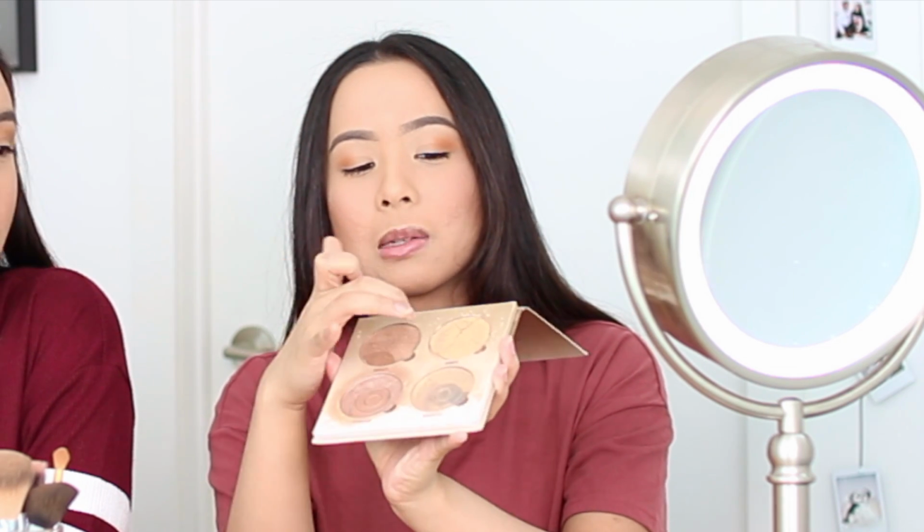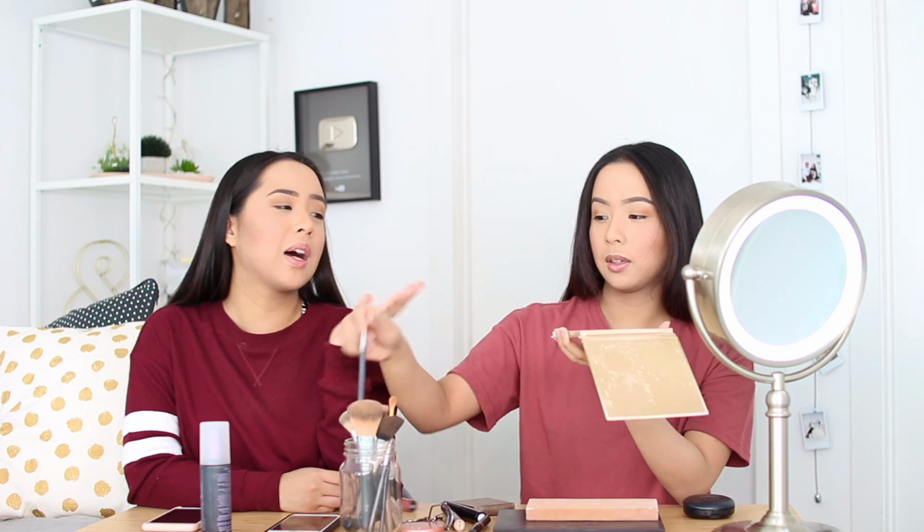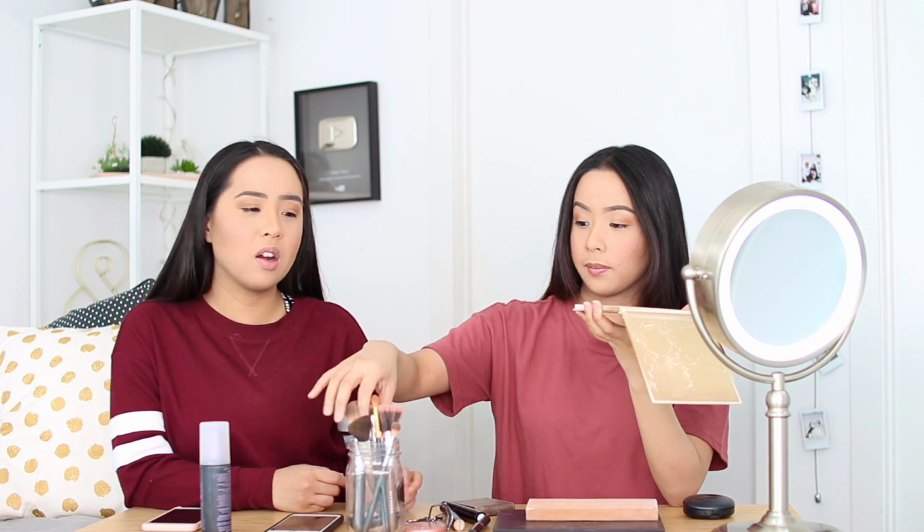So I use the Anastasia Glow Kit. It's dirty and breaking. You guys can see how broken the bottom two are, almost gone, and then this one is cracked. So you have to keep it flat. But I don't put highlighter on often. Actually, I rarely put highlighter on, probably only on special occasions like a party or something.